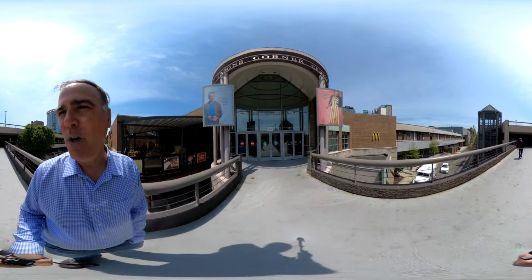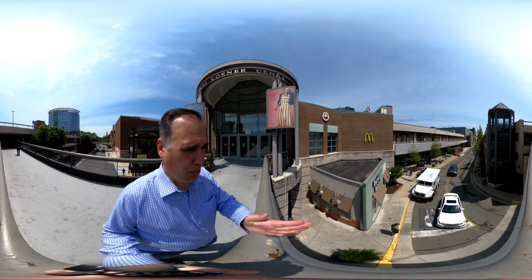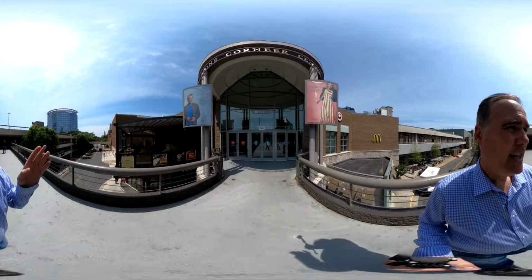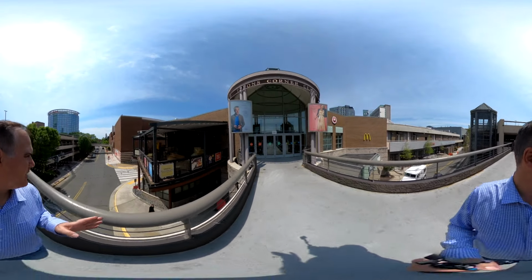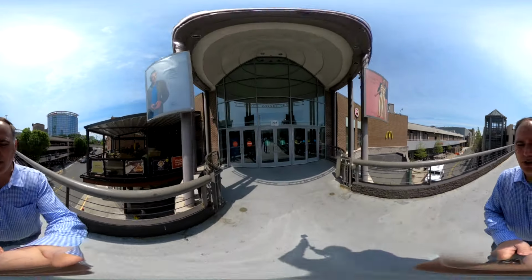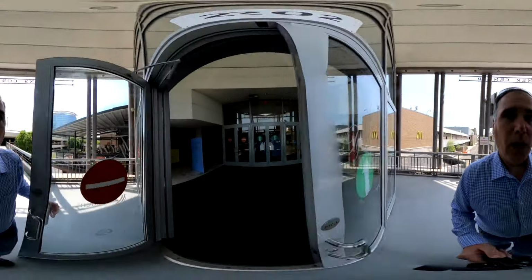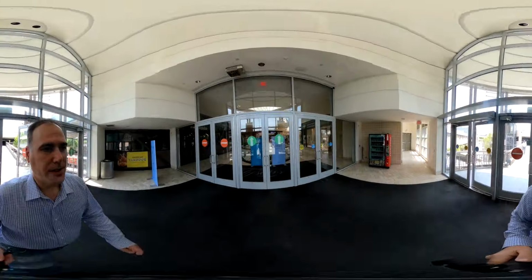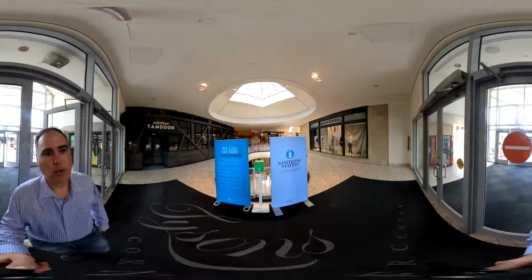Here at Tysons 1. So just coming in off the parking garage, you've got Chipotle, Panera Bread, down here Tandoor, and then what's the other? California Pizza Kitchen. Let's go in and take a quick tour around here, although I'm just going to walk around one section of Tysons Corner, which is going to be the second floor of Tysons Corner.